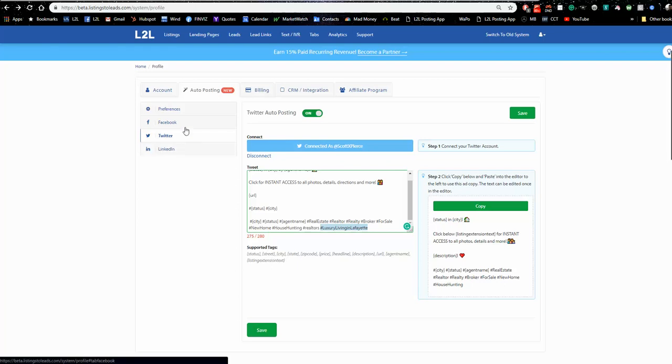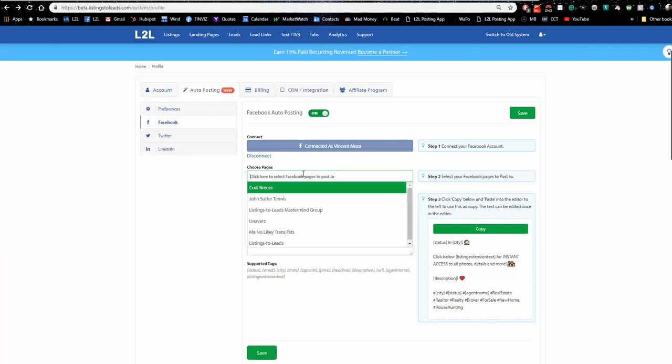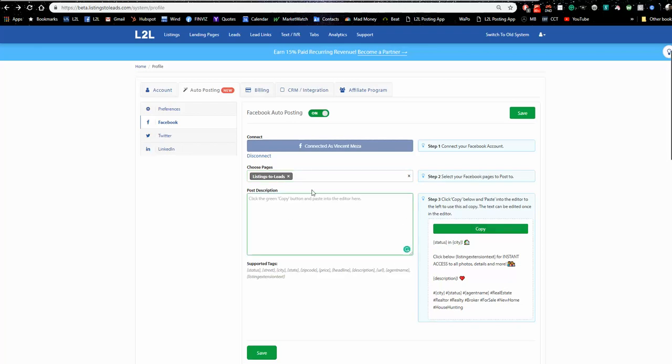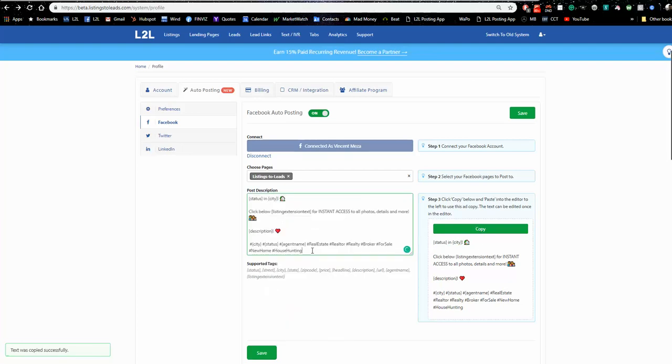So let's go back to Facebook and see if it's going to work for me. Yeah, so now that we're connected as Vincent Mason, now we can click on this box where it says choose pages and it shows me all the pages I can post to. You might have multiple ones. I'm just going to put it on our business page, but notice this box is empty. I want to copy what's here by clicking this green button and then pasting that information here. And remember how I was saying earlier, I really want to promote luxury living in Lafayette.